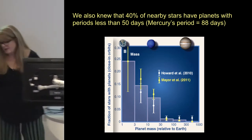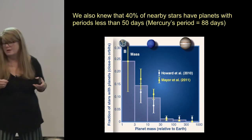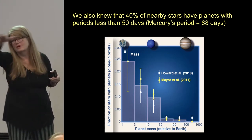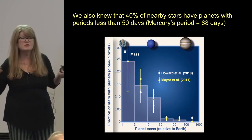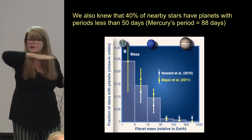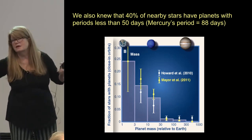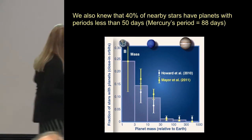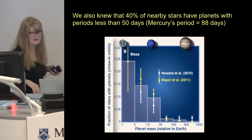Well, we don't know, because we still don't know how many stars have much longer period planets, because we haven't been searching for long enough. If you want to see a whole orbital period of a thing that takes 50 years to go around, you've got to wait for 50 years. So it's early days for that.